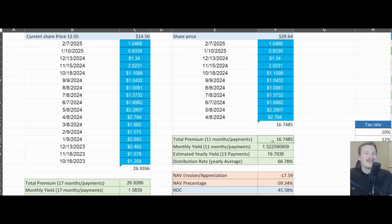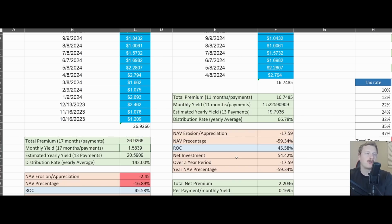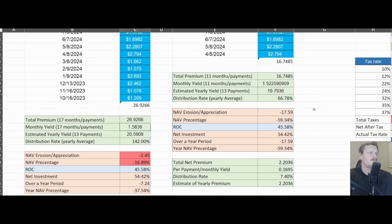So let's throw this into these calculators. And if that's about 11 months / payments, and if we look at that monthly yield from those 11 payments, that's actually 1.522, which is still equivalent to what we were seeing on the normal levels when we invested at that $14.50 mark. Cool, right? So if we were to estimate that $1.522 distribution over 13 payments, right? We were almost there anyways.